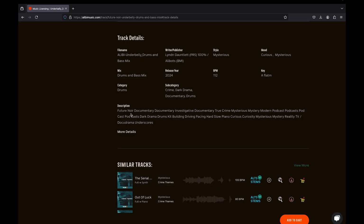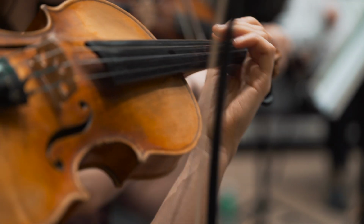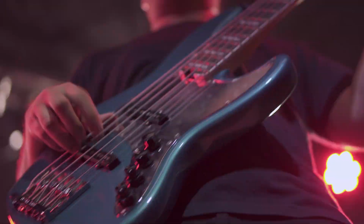Alibi carefully tags every mix rather than copying and pasting the same metadata onto every version, because the mood and tone of a track can change radically with slightly different instrumentation. Take this for example.